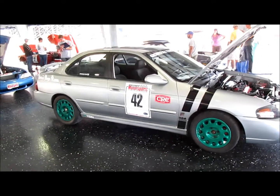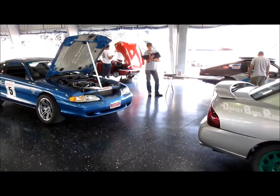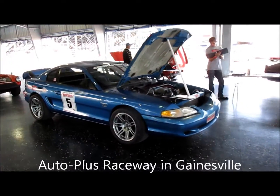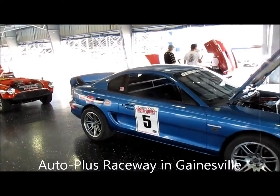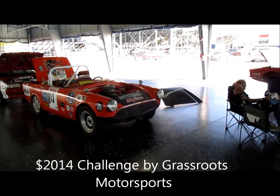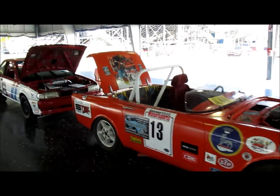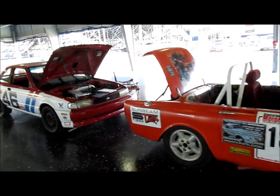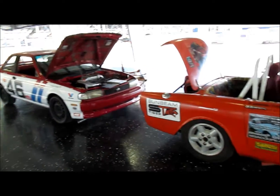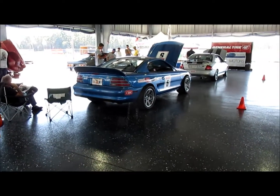Welcome to the 2014 Dollar Challenge put on by Grassroots Motorsports here at Auto Plus Raceway in Gainesville. The whole reason for this event is to find a car and build it to be concours, race, and autocross ready for as much as the year. And the year, of course, is 2014, so these cars allegedly were done for under about $2,000.